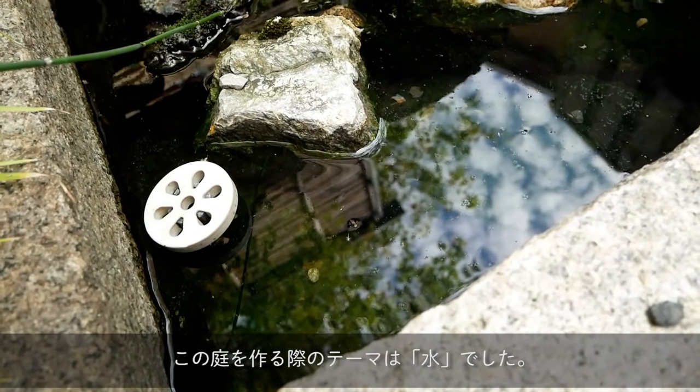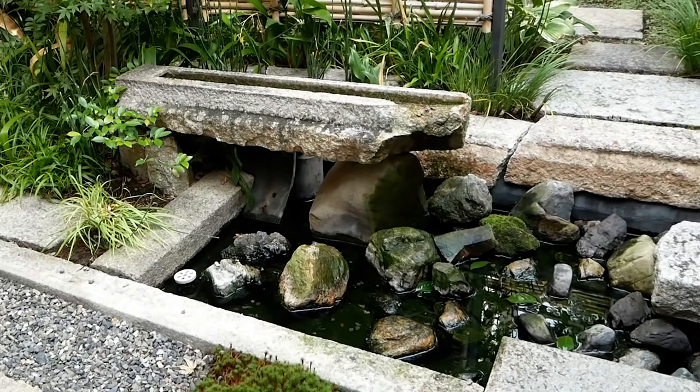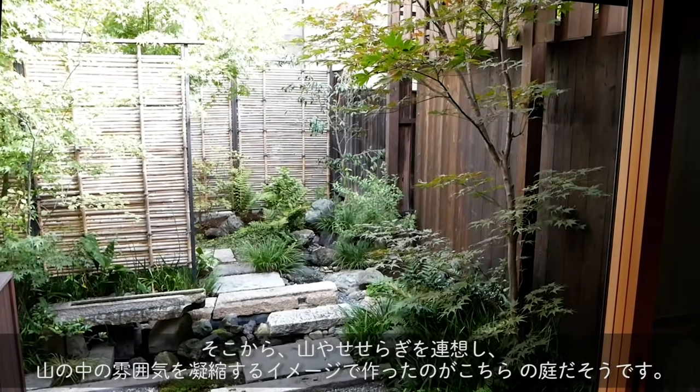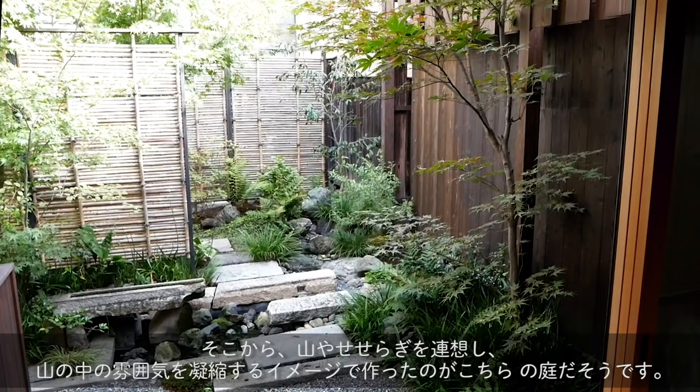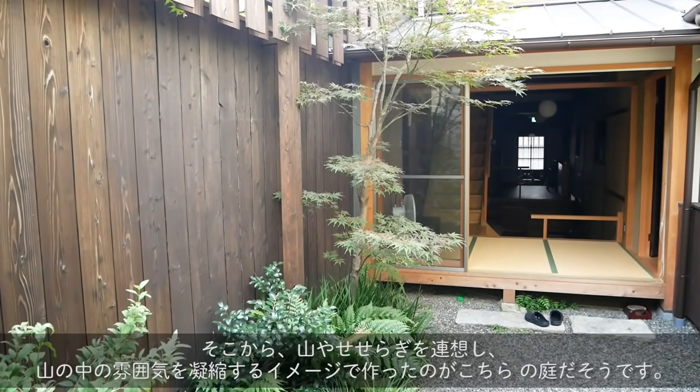The theme of this garden is water. Specifically, the image is that of a mountain and stream, and the goal of this garden is to transport you into the mountains.